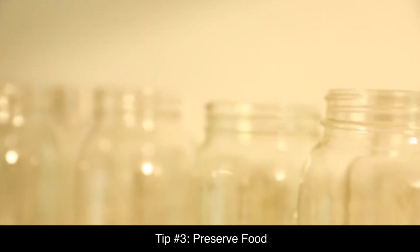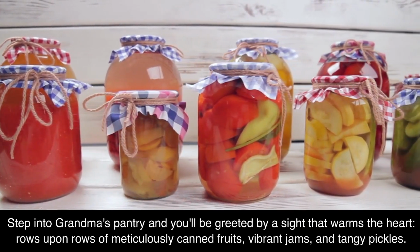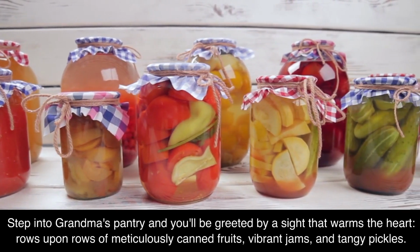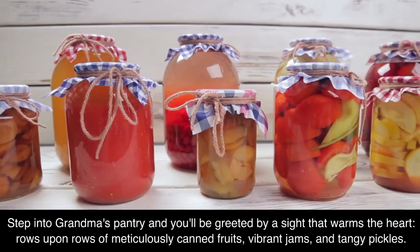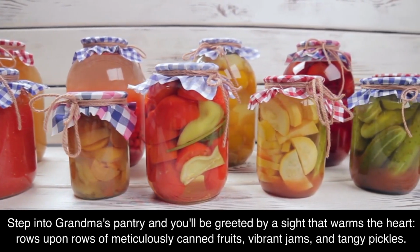Tip number 3. Preserve food. Step into Grandma's pantry, and you'll be greeted by a sight that warms the heart: rows upon rows of meticulously canned fruits, vibrant jams, and tangy pickles.